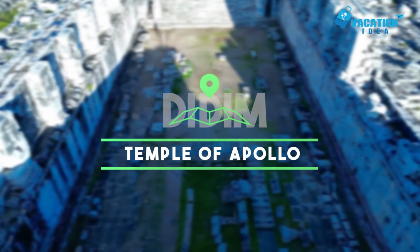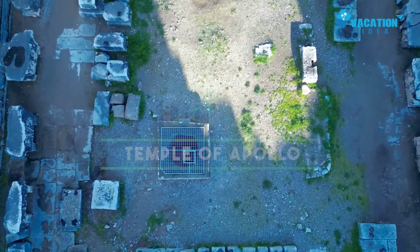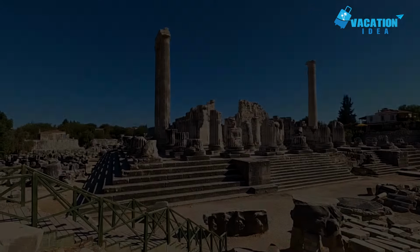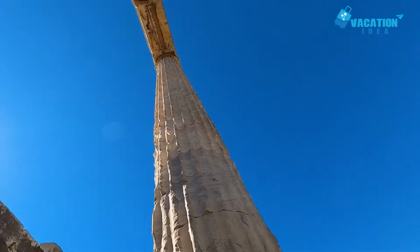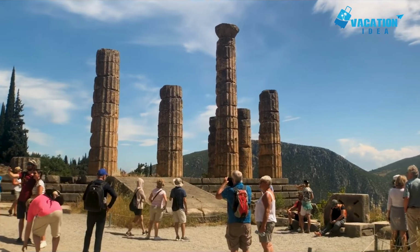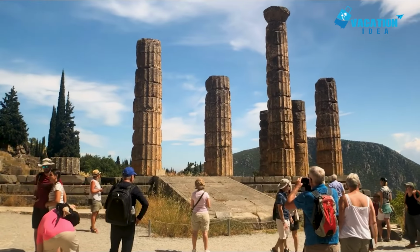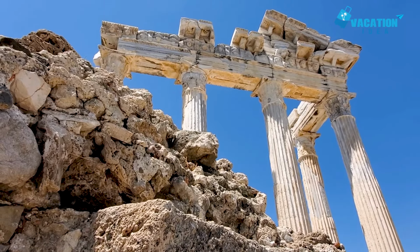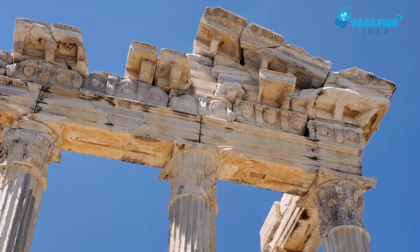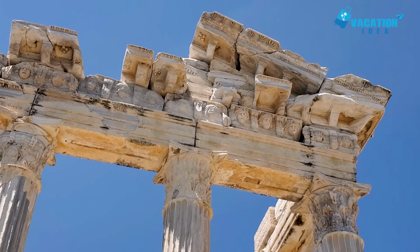At number 9 is the Temple of Apollo. Didyma's showpiece, then and now, is one of the largest ancient temples ever built. This Hellenistic structure was begun in the 4th century BCE on the site of two predecessors going back another 400 years. The platform, Krepidoma, for this building has 7 steps and measures nearly 60 meters by 120 meters.